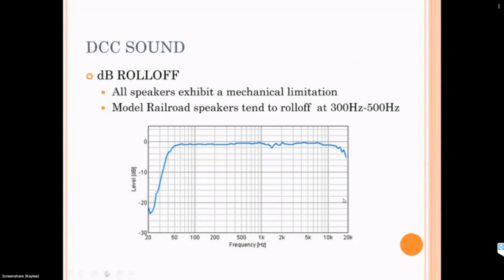Model railroad speakers tend to start to roll off on the bottom end at around 300 to 500 hertz, which is up in this kind of range. Why is that significant? Hold on to that fact, and I'll tell you in a little bit.